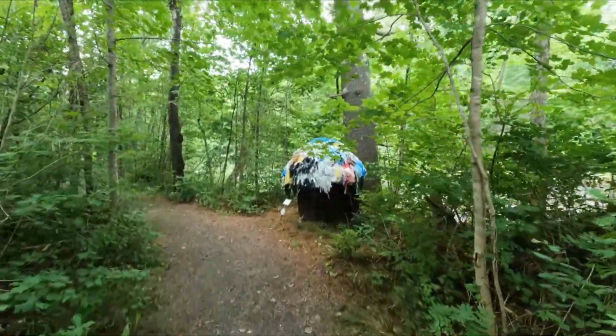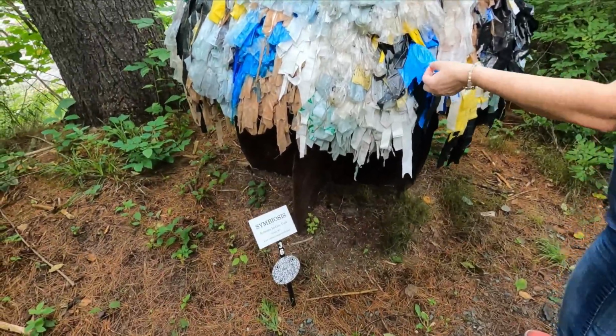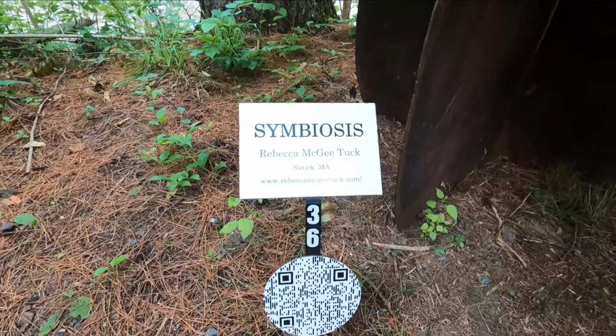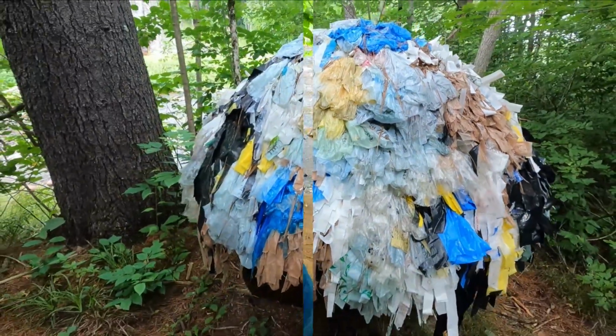It's amazing what people call art. It's kind of cool though. Oh, it's plastic bags and Ziploc bags and Walmart bags. Yeah, you can QR code it. I'm not interested in trash bag art.